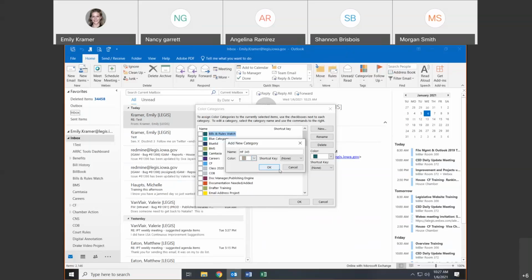So I'm going to choose a color. I'm going to say OK. It's going to check that box. You can categorize it into multiple categories. Maybe this is dealing with House File 345 and also deals with training and also deals with rules analysis, and let's pretend it also deals with RMS.